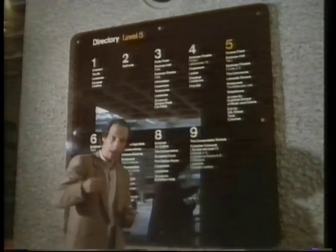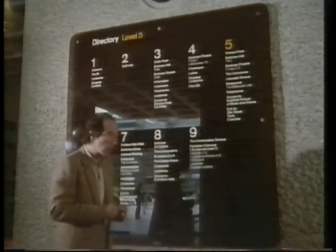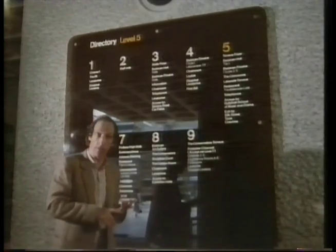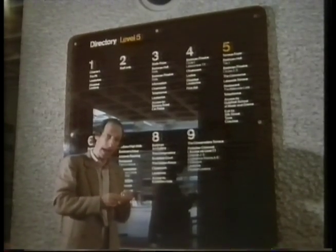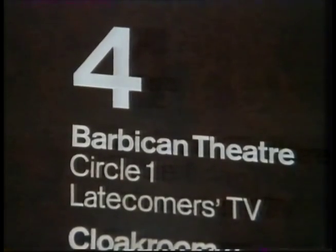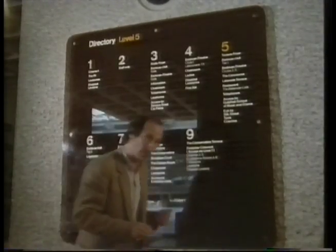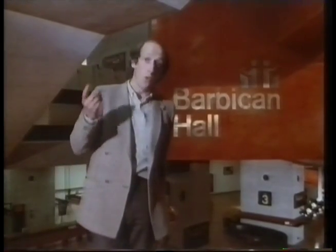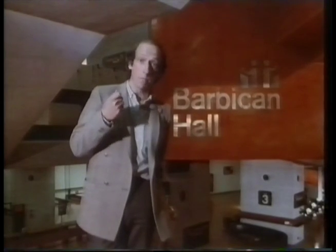Now, we've come in at seemingly the street level, but we discover we're on level 5. And the third thing we have to do is to find out how to get from where we are to where we want to go. And that might not be as straightforward as we sometimes think. You see, doing all these things together is really quite demanding.